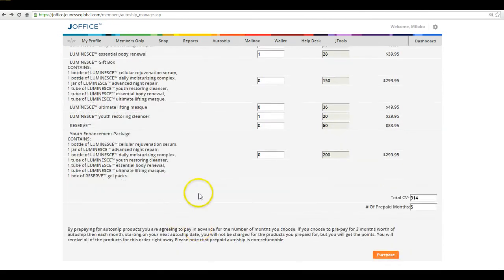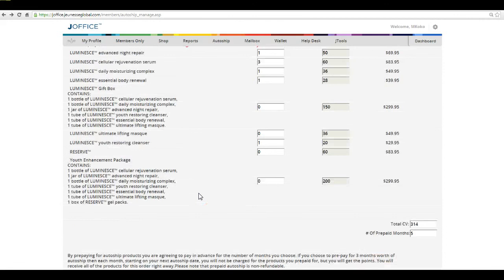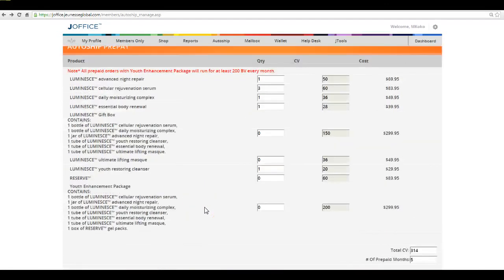So what's going to happen is you're going to receive all of this product right away, and you're going to pay just one shipping fee for that product. But what's going to happen is over the next 5 months, every month you will see 60 points, 60 points, 60 points, 60 points flowing into your business. So you won't have to worry about purchasing product for the next 5 months. You can put in here as much as you want to. If you want a 3-night repair, that's fine. So now you've got 6 months worth of product.